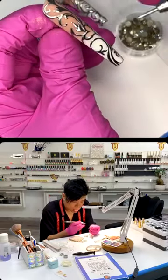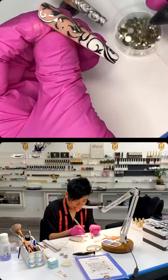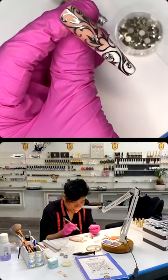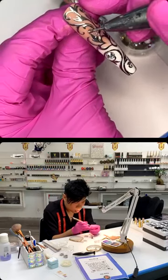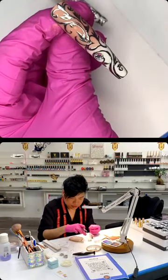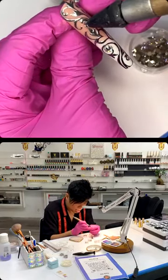So I am going to do the big size first. This is SS16 that I'm using right here. One. I want one more. I need a bigger space, so let's move on to SS12. This is SS12, which is the second biggest.